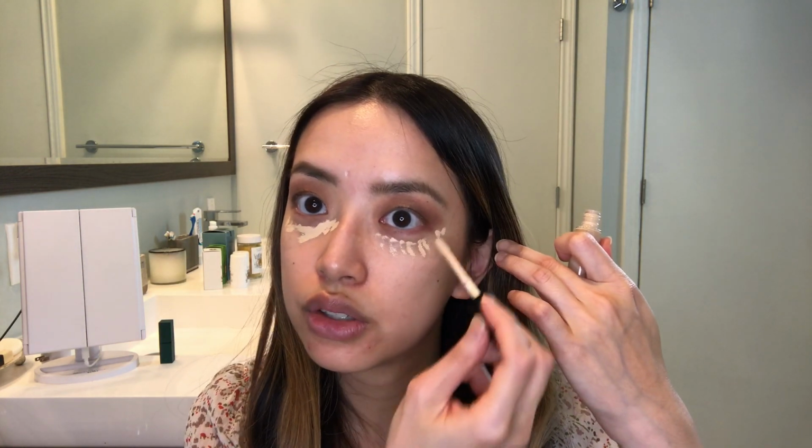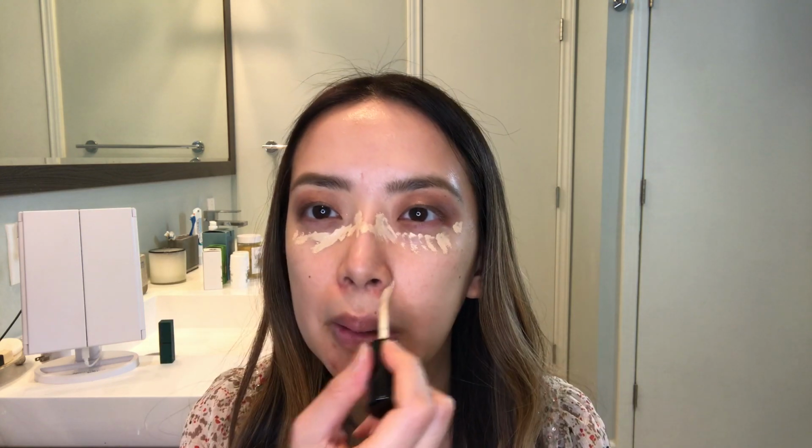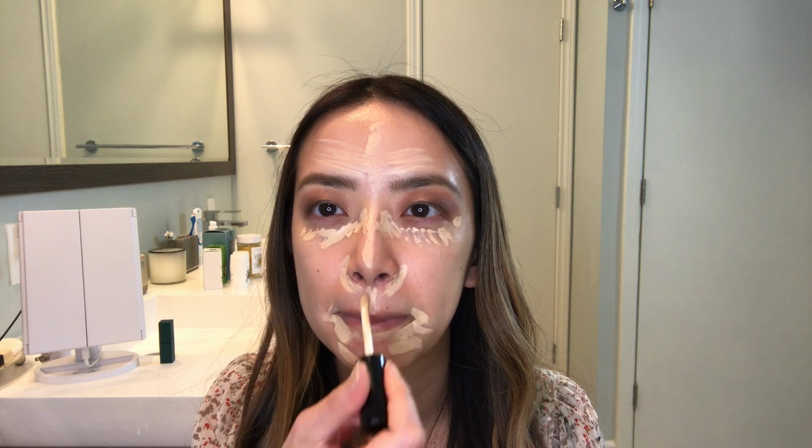We're gonna dab the areas you want to put some light to, or hide anything, cover up anything. Redness under the nose. And then I do like some light on my forehead. That's why I do that. Totally optional. And then, of course, these breakouts. And again, putting it around here, putting it on my nose, it's totally optional.